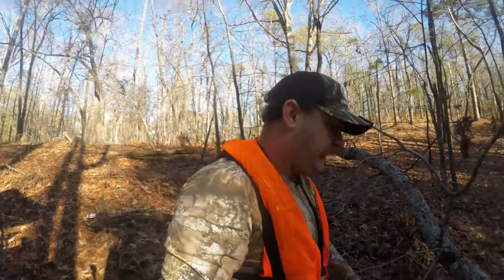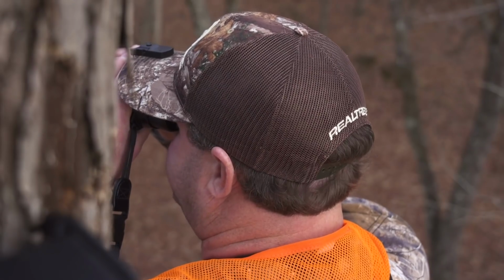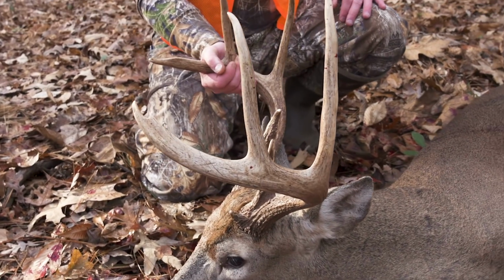All the stuff we do for a deer. That back one's a shooter. He's a shooter, definitely. That's one of the eights right there. Good old Georgia eight right here.